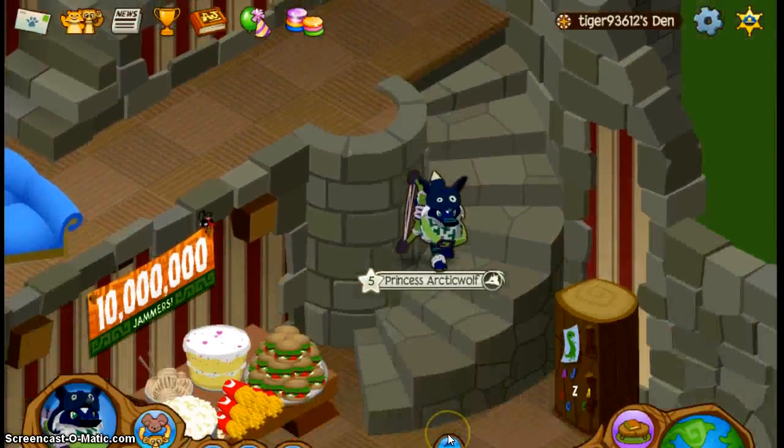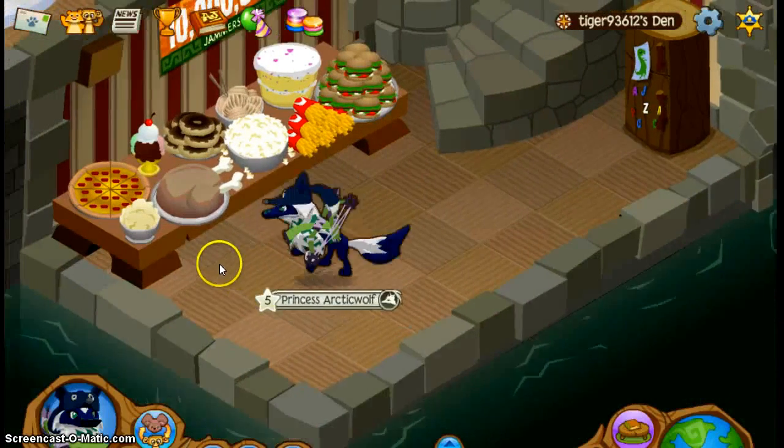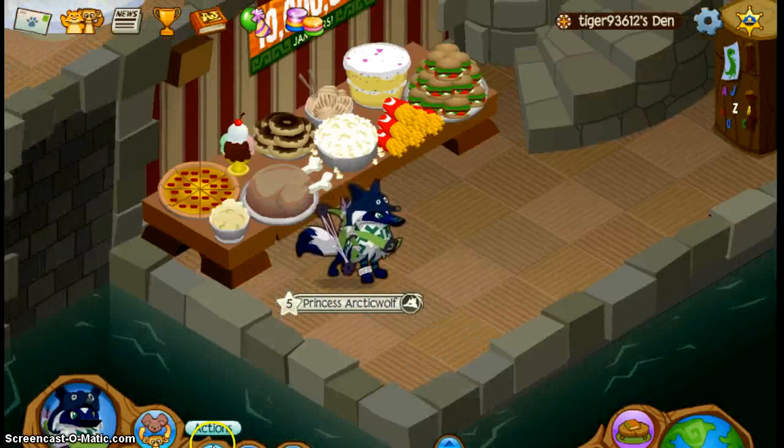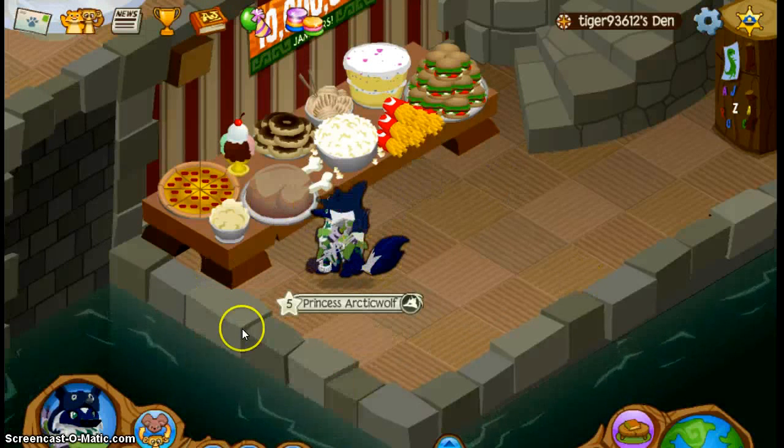Run for your life! So, you could put chairs, but really, I mean, you could just do like that.